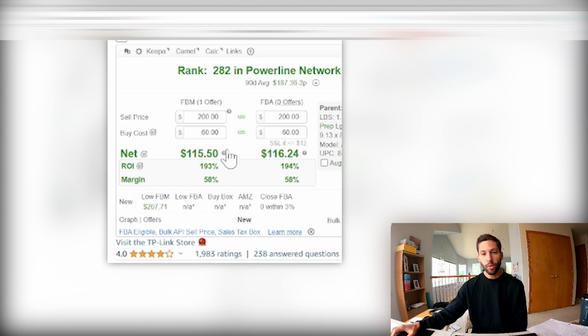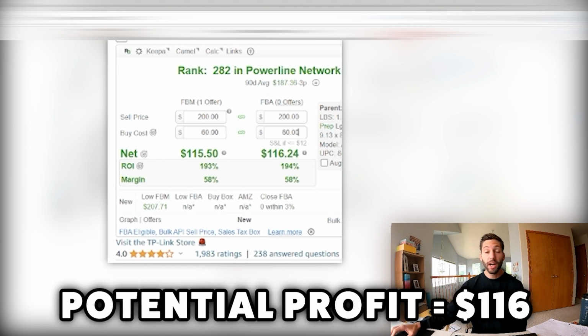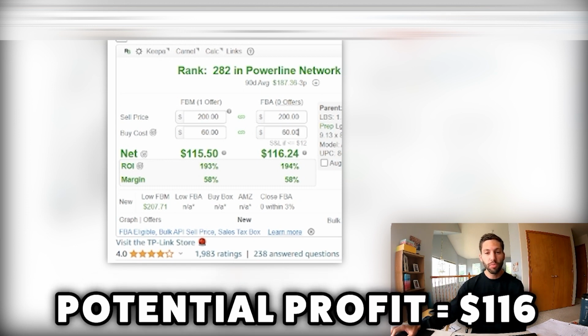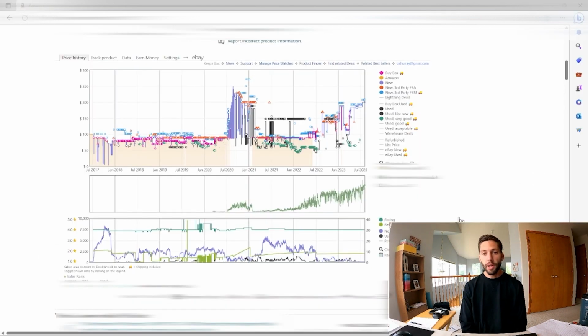This is a router and it's actually in a subcategory. And so that really helped the ROI. We plan on selling this for around $200 and we purchased it for $60. So that's going to be $116 potential profit, 194% ROI. This is the buy on that one.